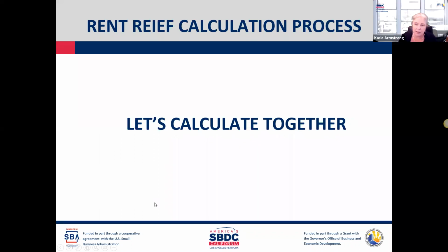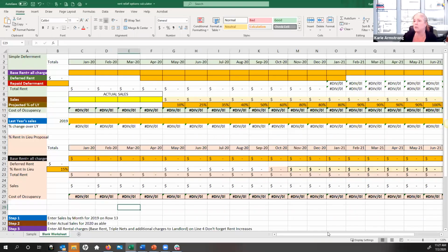So we're going to calculate this. This is the calculator. Let me pull this back up and show you how we do this. The things that you need before you start is you need to know what your sales were, what your revenue streams were month by month for 2019. And we're going to just drop those in.